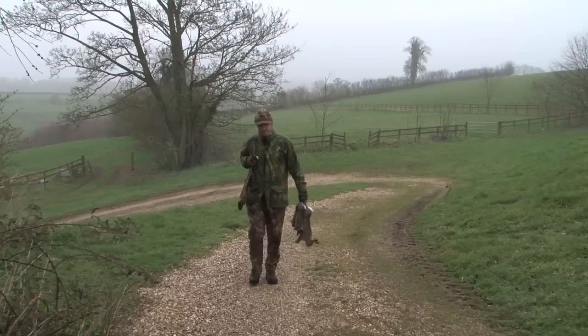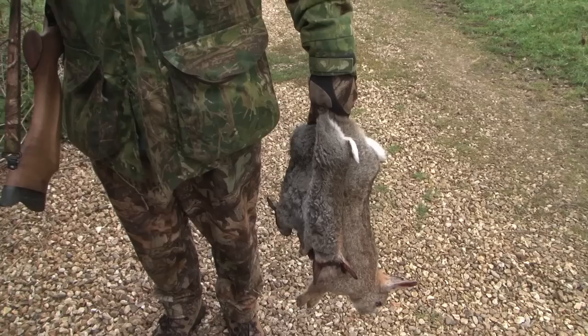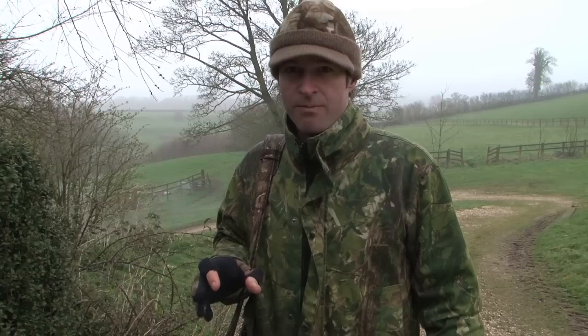Well, considering the slow start, that's gone really well. We've wrapped up with four rabbits. Hardly saw any when we first arrived. It was very quiet, which was a surprise because I thought we'd catch a few that were still lingering out from feeding through the night. I think the weather's played a big part. It was very cold, it's still very grey. There's a real nip in the air, which is not ideal for daytime rabbiting.